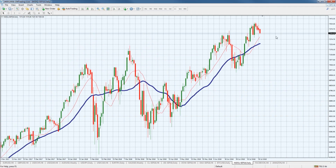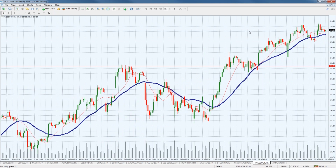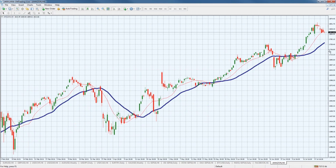Now, NASDAQ sold off last week. We're sitting there at previous resistance, maybe subsequent support here. So this is really a vital moment for the NASDAQ to see if it's going to hold here. Now, if we look at Facebook, it didn't retrace much. Looking at a 4-hour chart, maybe even a 1-hour chart, you can see that it's holding its own on the top side here.